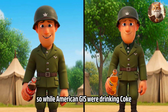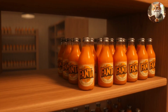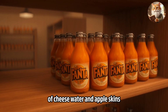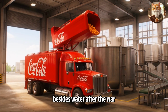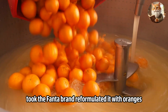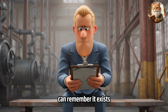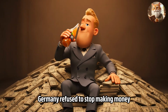So, while American GIs were drinking Coke, German soldiers and civilians were drinking Fanta. It became the unofficial beverage of the Third Reich, not because they loved the taste of cheese water and apple skins, but because it was the only thing available to drink besides water. After the war, Coca-Cola reclaimed the factory, took the Fanta brand, reformulated it with oranges, thank God, and introduced it to the world. But every time you crack open that orange can, remember, it exists because a businessman in Nazi Germany refused to stop making money.